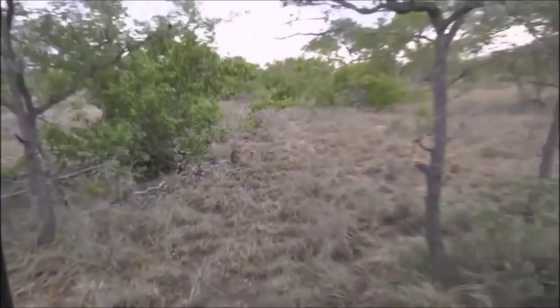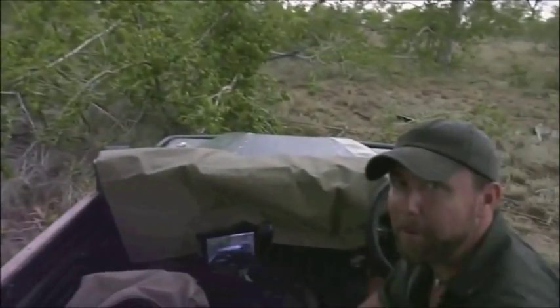We are with a female leopard. She is on some form of animal kill. We have not quite found out what yet, but not far away from her, she is with a 3-month-old baby cub.